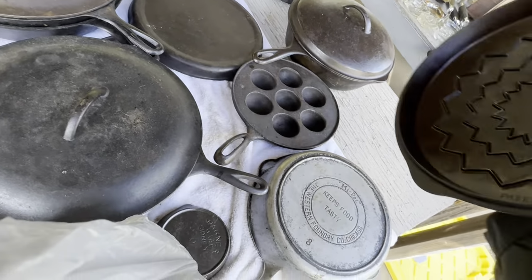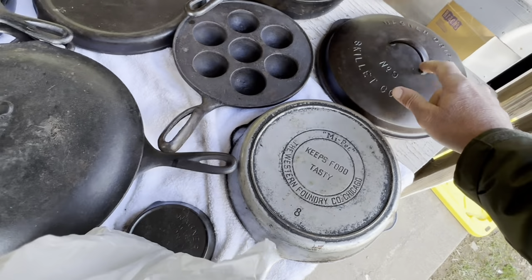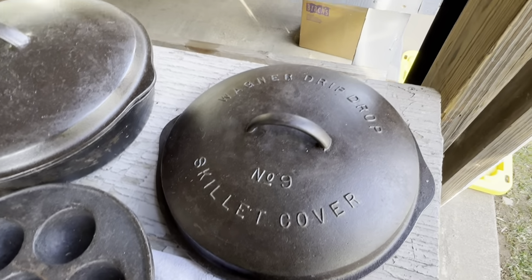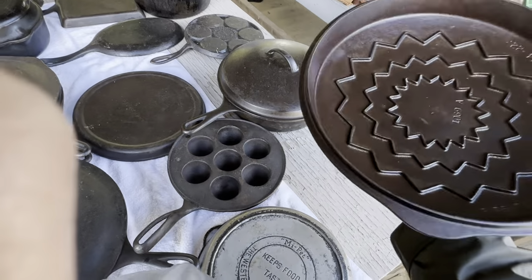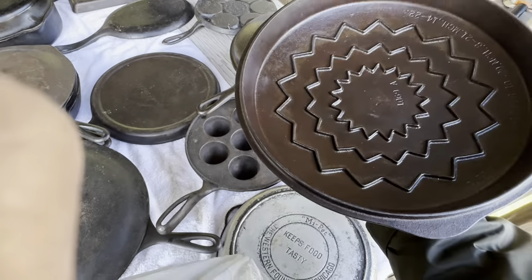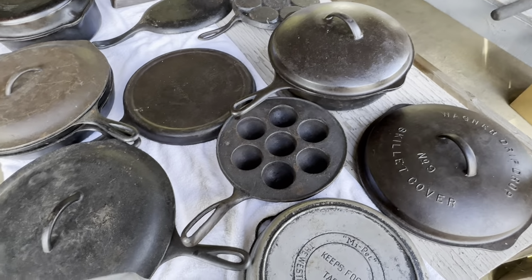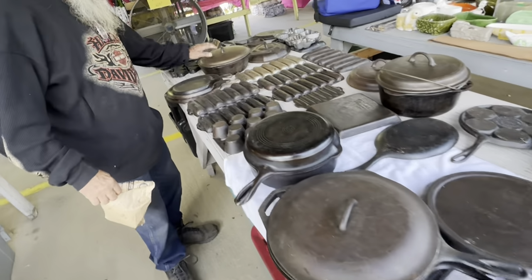This yours? Yes, sir. You got some neat stuff here. Thank you. How much is the lid? I need to get about 60 on it. 60? Yep. It's in pretty good condition. Yeah, it'll be made in the 20s. What kind of lid is that there? This one right here? No, the next one.